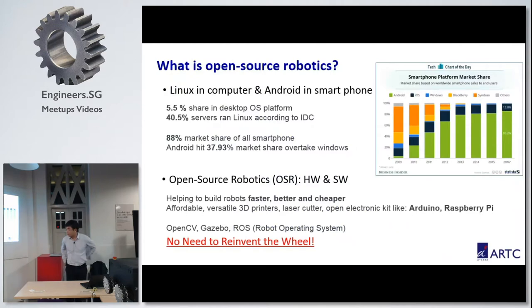Before talking about open source robotics, I'd like to take Linux in the computer industry and Android in the smartphone industry as examples to show how important open source is. It's a fundamental change in our lives over the last 10 or 20 years. This figure shows that nowadays Linux has only a 5.5% share in desktop computers, but almost half of the servers run Linux. For smartphones, in the last 8 to 10 years, 88% of the market share is already running Android. By the way, Linux and Android are open source projects.